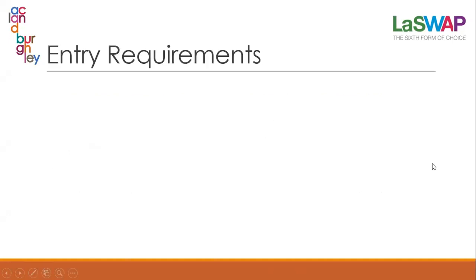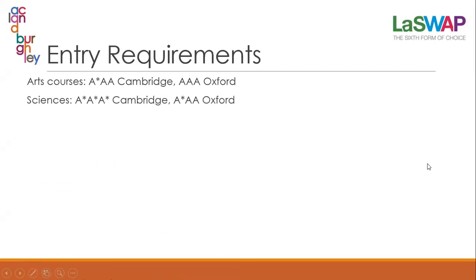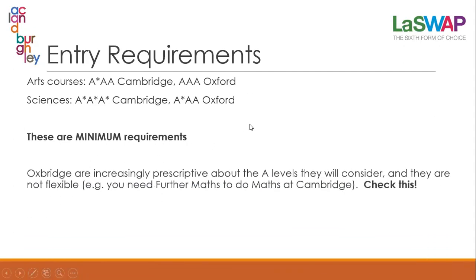That takes us on really nicely then to entry requirements, and they are what you would expect. They are very, very high. These are also the minimum requirements, which we have to bear in mind. They generally won't consider applications from students who don't have these grades. I have put in applications from students with slightly lower grades than this, but only when there have been quite significant extenuating circumstances. Otherwise, I would just recommend that a student didn't apply, because it would be a waste of a slot on their UCAS form.